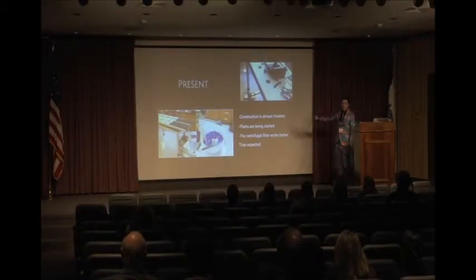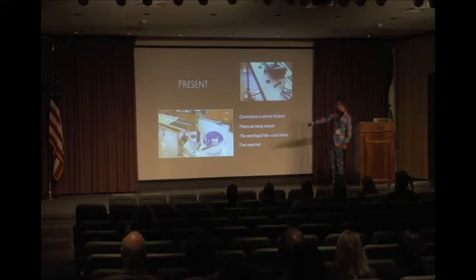The construction is almost finished. Right now I'm waiting on some red tape for getting a hole saw, believe it or not, because I need to drill some 1 1/4 inch holes on the end caps to make the water be able to come out of the system, because that's important.